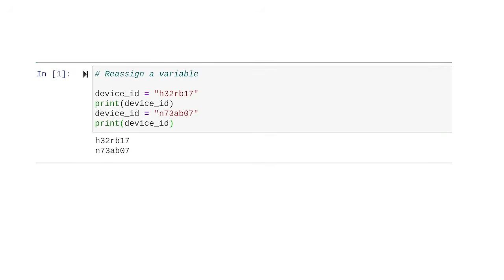Python prints two lines of output. The first print statement came before reassignment, so it first prints the string of H32RB17, but the second print statement came after it changed. That's why the second output to the screen is the string N73AB07.